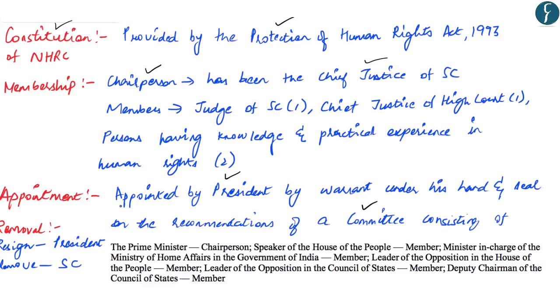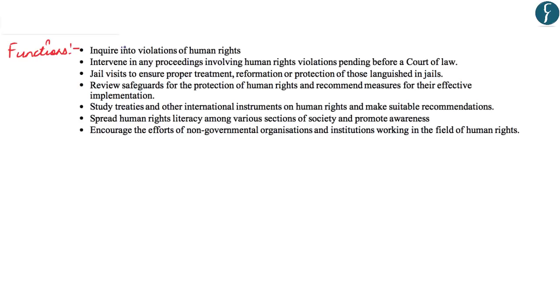Next, we will discuss the main functions of the National Human Rights Commission. The main functions of the NHRC include inquiry into the violations of human rights, intervention in proceedings involving human rights violations pending before a court of law, jail visits to ensure proper treatment, reformation, or protection of those languished in jails, review safeguards for the protection of human rights and recommend measures for their effective implementation, study the treaties and international instruments of human rights and make suitable recommendations, spread human rights literacy among various sections of the society and promote awareness, and lastly, encourage the efforts of non-governmental organizations and institutions working in the field of human rights.